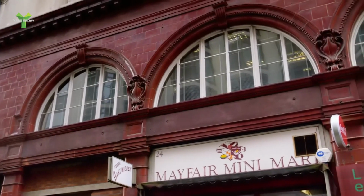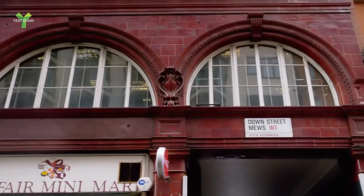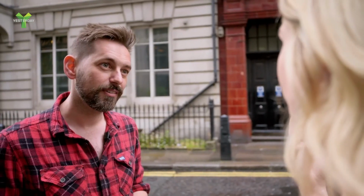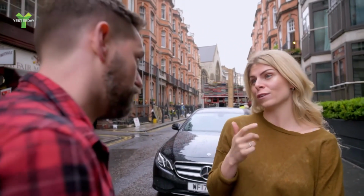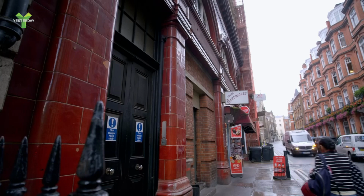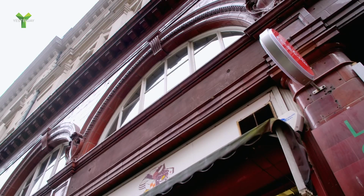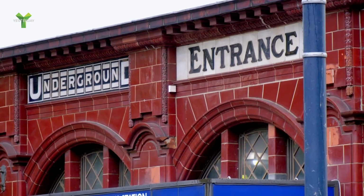Down Street's a little bit unusual, but what we can see on the outside is a very typical Leslie Green station. So he was very young, he also died very young, unfortunately, but he did design around 50 stations on the current Bakerloo, Northern and Piccadilly lines, and Down Street Station is an excellent example. Green's brief was that his station designs had to be distinctive, cheap and quick to build.